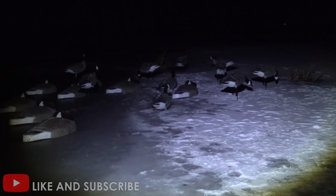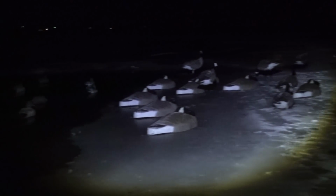Got a spread of about 24 goose decoys, some sleeper shells and full bodies, and then about 24 ducks, some pintails and mallards. Just hunting a little ice hole again. Hopefully we can get a few in. Lots of ducks flying over, going out to feed.